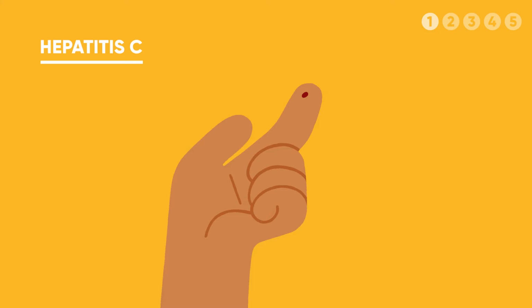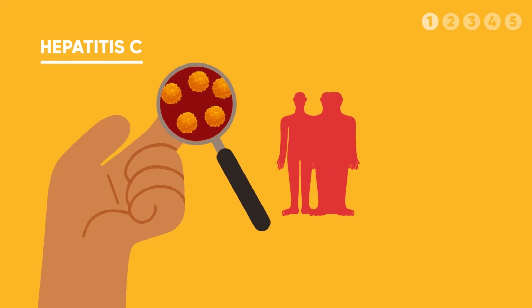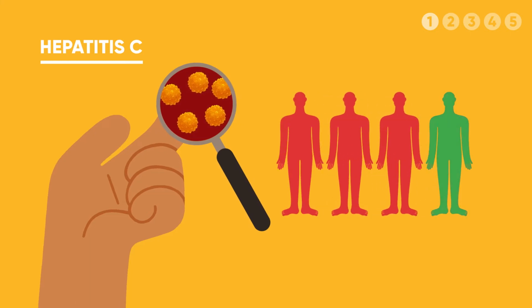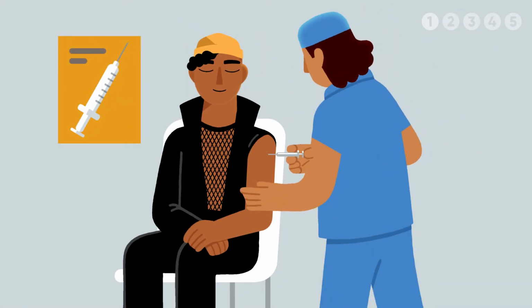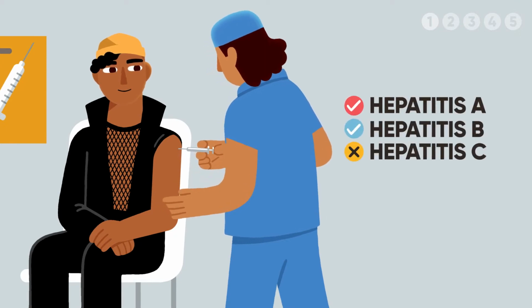Hepatitis C is typically passed through blood-to-blood contact, even if the amount of blood is so small that you can't see it. About 1 in 4 people will clear hepatitis C on their own, and the other 3 in 4 people will need treatment to cure the infection. Another key difference is that there are vaccines to protect against hepatitis A and B, but there is no vaccine to protect against hepatitis C.